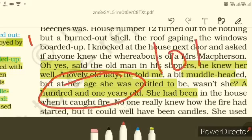Oh, so see, Mrs. Macpherson was 101 years old. So when Jim goes and asks, where is this lady? He says, yes, I know. She lives next door. But she is a little muddle-headed. She lives a little confused. But then the person tells him, at her age, she was 101 years old, it is how she is supposed to behave. She behaves strangely with confusion. Okay.